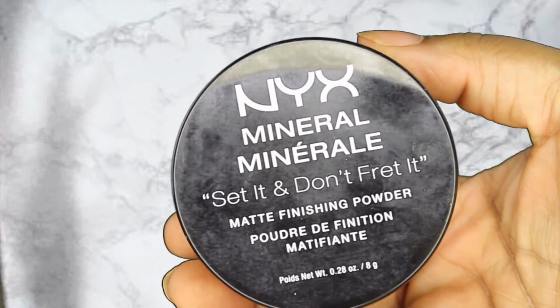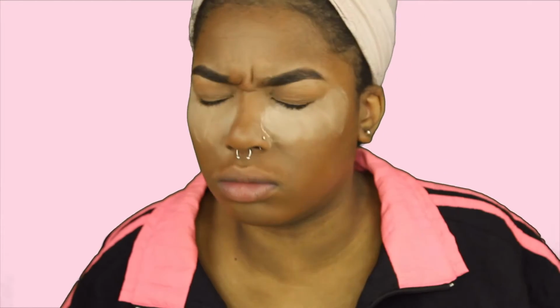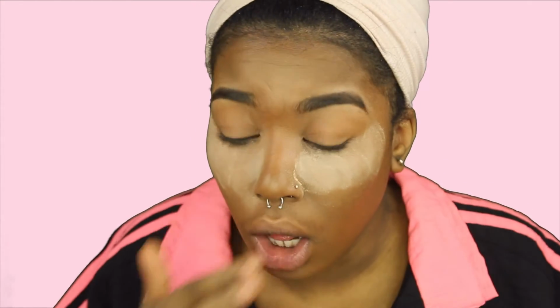Alright, next I'm going to go ahead and set that. I'm going to use my NYX Mineral Set It, Don't Fret It powder in the darkest shade. And I'm just going to use the same beauty blender to pick up some powder and set my face.